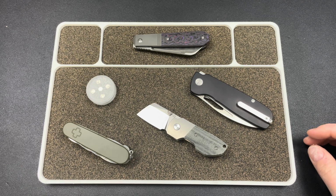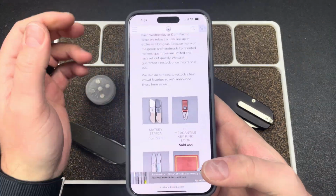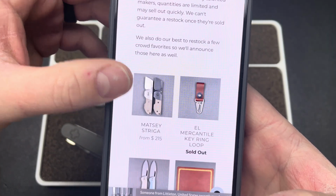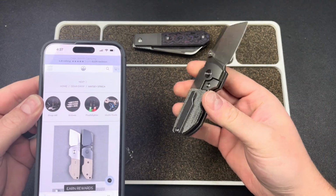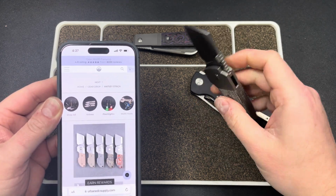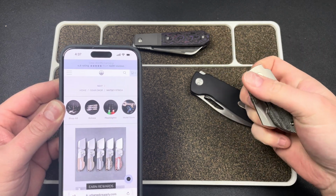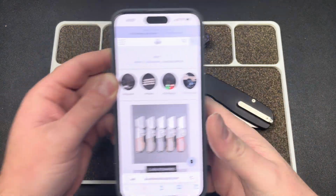So, let's talk about the drop, and then I'll show you the stuff so we can see what is dropping. They have the Matzi Striga, $215 for this guy right here, which we'll go over in a little bit. I have been playing with this for a few days now, and I really like it. It's actually really well done, and it's just an interesting little knife, so we'll talk about that.